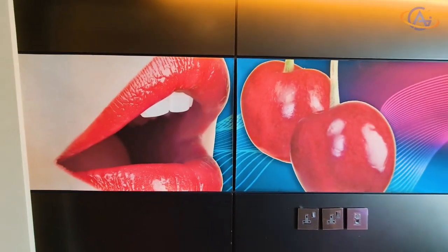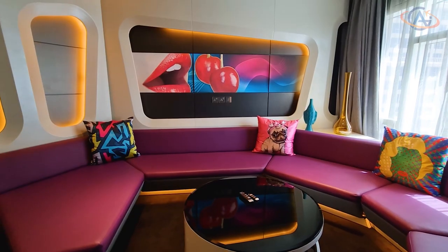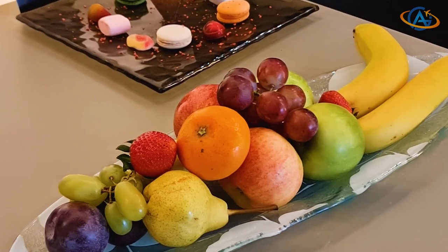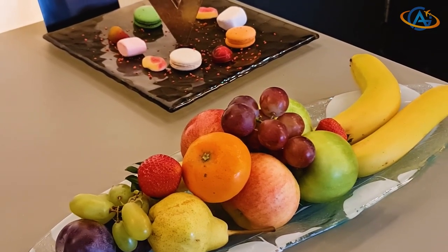A short comparison to the same room category, 5 floors higher from last year, with more fancy pictures on the walls and also a fantastic welcome gift.